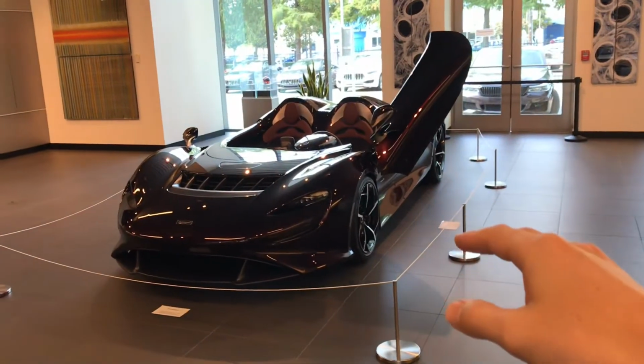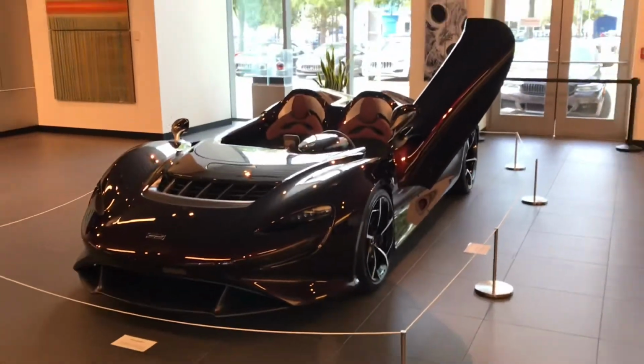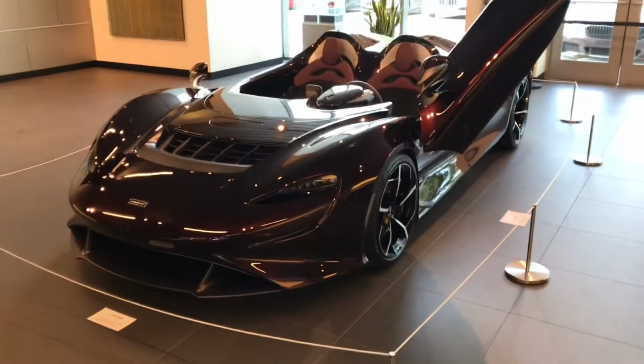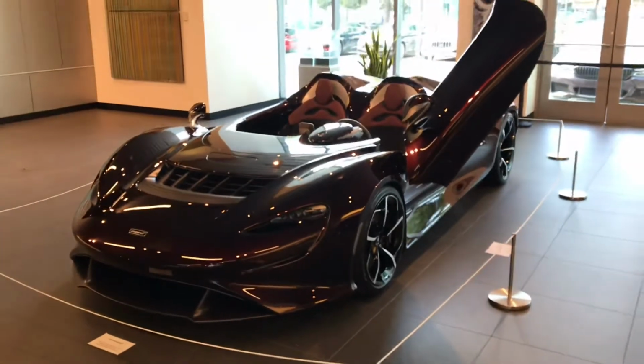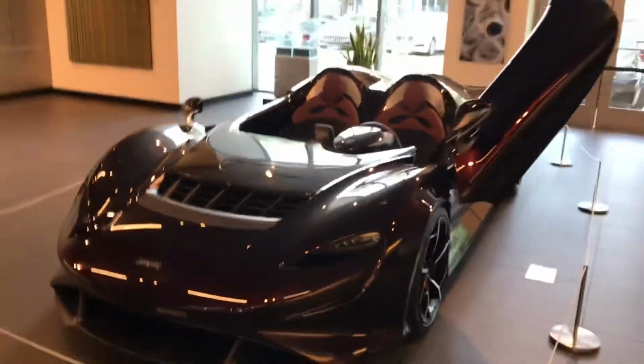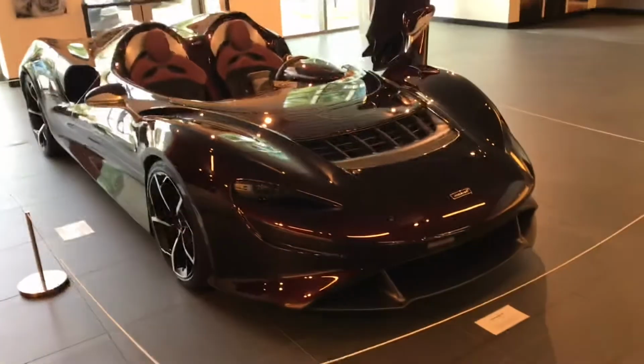It's going for about $1.7 million, but all the ones that are being spec'd out are closer to $1.9 to $2 million. Those are all the ones that are coming to Dallas, and it looks super cool. I can't wait to actually see them here in Dallas. Maybe we'll get a ride in one. Maybe I'll do a proper review on it. Do you know how it goes?